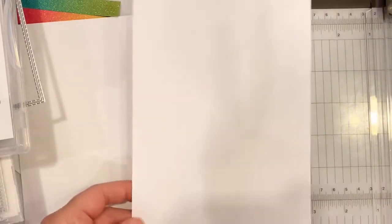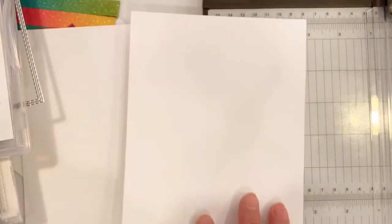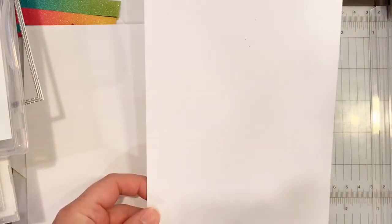Hey, Lori. So what I'm starting with today, we're going to go some black and white with this massive pop of glimmer paper color. So I'm going to start with some thick Whisper White. This is a half sheet cut to 5.5 by 8.5.